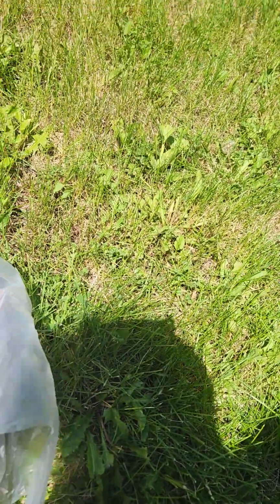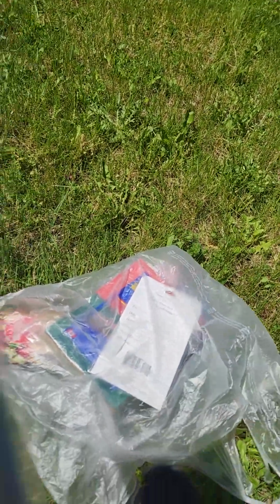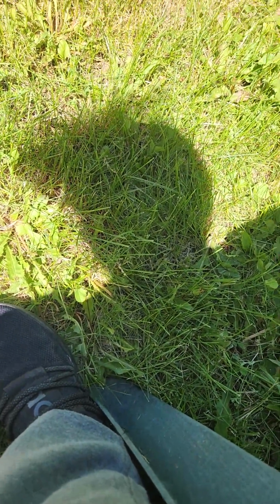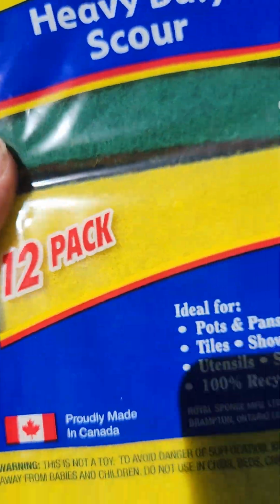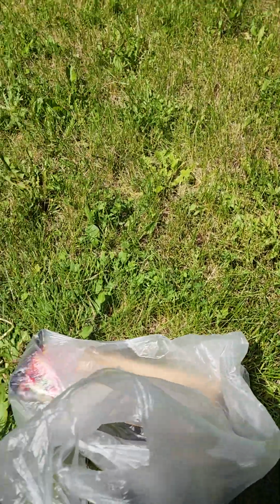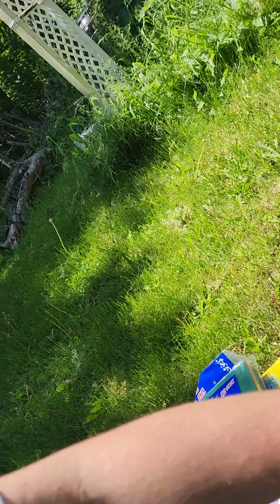Now for the next set, I got some invitations. These come in an 8-pack. These are also $1. Now over here I got some graduation party cards. And the next thing I got was some heavy duty scour sponges. They come in a 12-pack. Now I got some poker cards. Then the last thing right here.